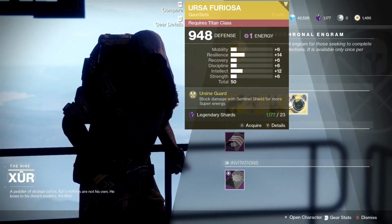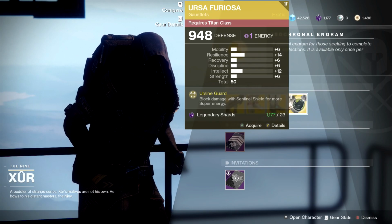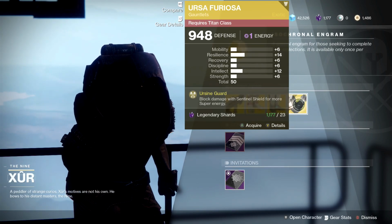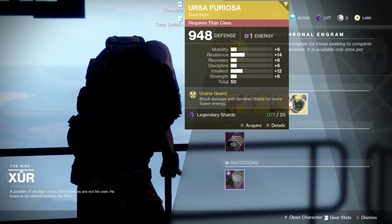They are honestly a lot of fun. Pick them up if you have not gotten them, 23 legendary shards for your Titan. This thing in itself is honestly beastly, both PvP and PvE. Seriously, it's surprisingly good. Pick it up, once again, 23 legendary shards.